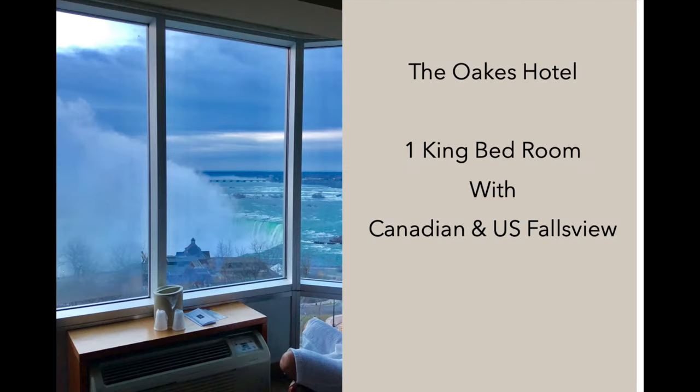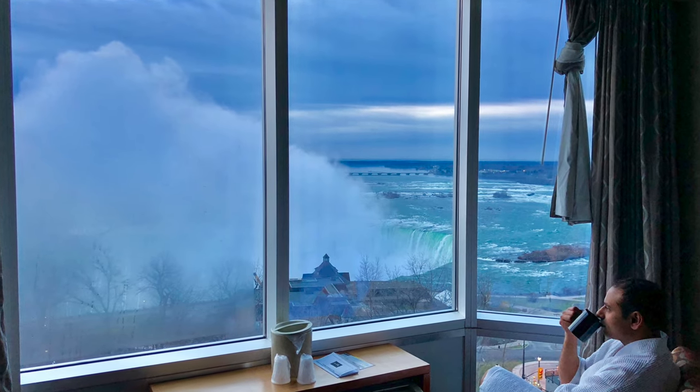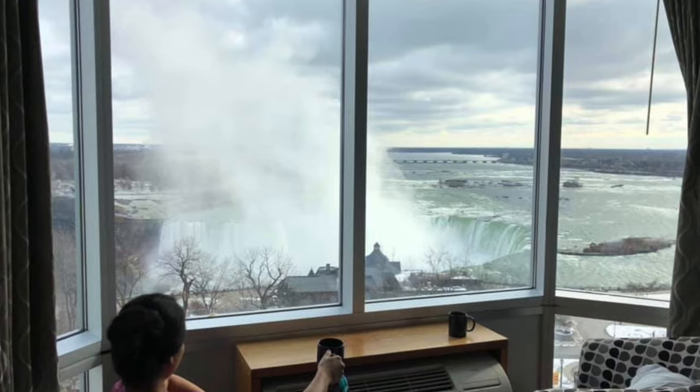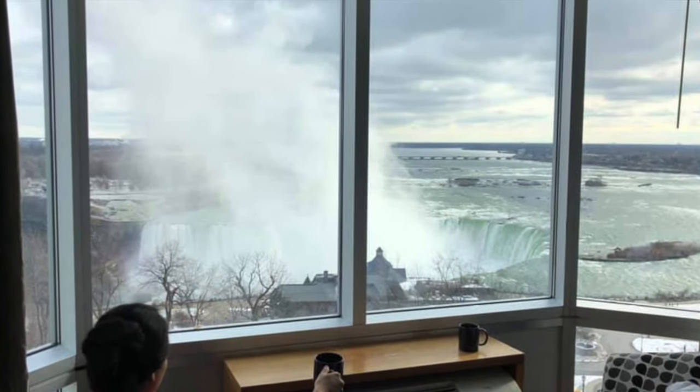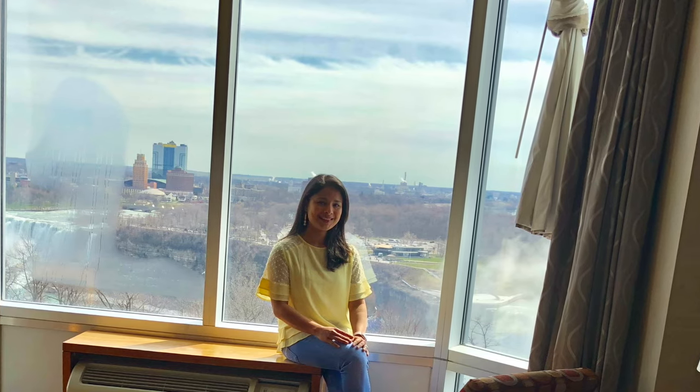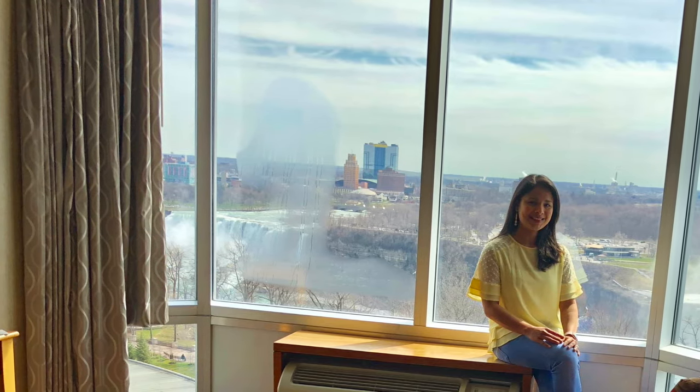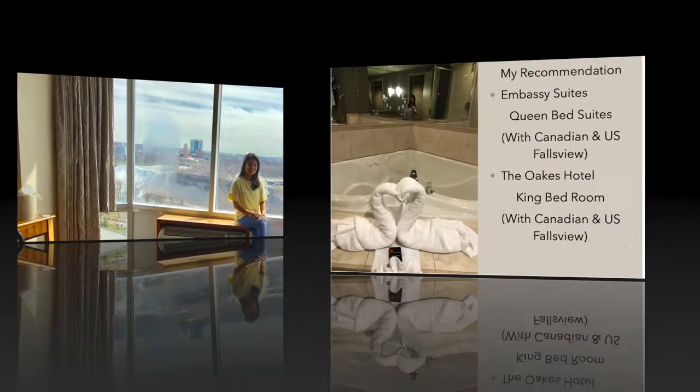Next, the Oaks Hotel, one king bedroom with Canadian and US Falls view. Sharing a few pictures with you guys. Stunning view of both US and Canadian Falls. The windows are much wider and we really enjoyed the view from this room at the Oaks Hotel.